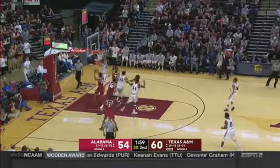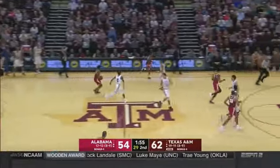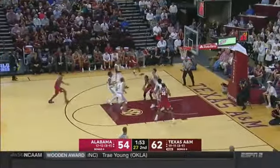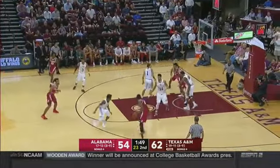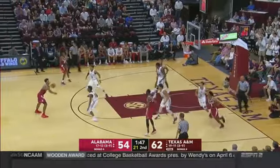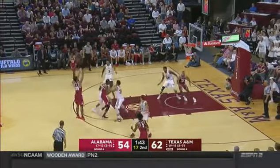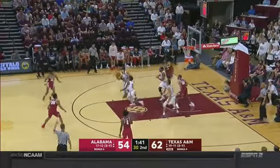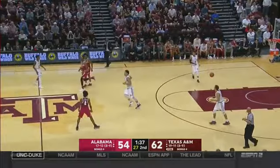Davis takes it himself. Big time bucket. That's the aspect of his game that's really improved. That was a travel. Braxton Key now. Alabama down 8. Scoreless in the last 3.5. They'll remain scoreless. In crunch time, A&M making the plays. Push it and go.